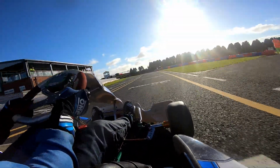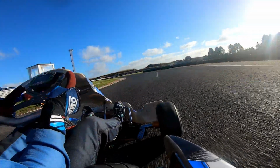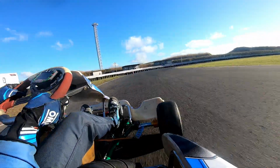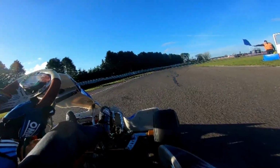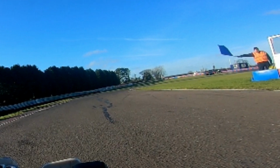And at this point I can see to my left that I was getting blue flagged. It's just a standing still blue flag, which means that lap cars are catching up. But here on the right you can see that the blue flag is actually waving, and that means a lap car is trying to overtake.